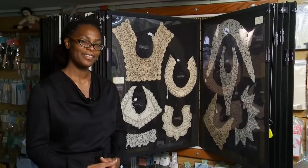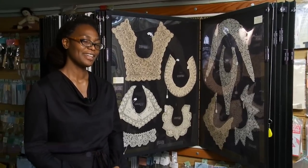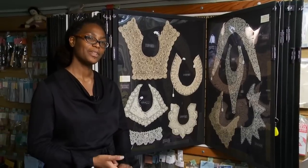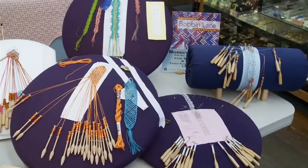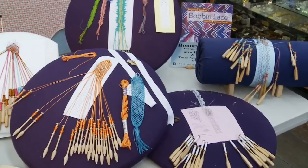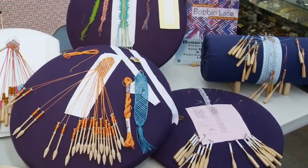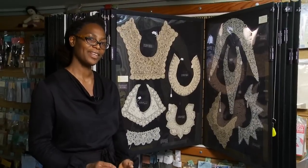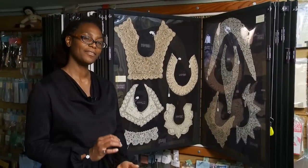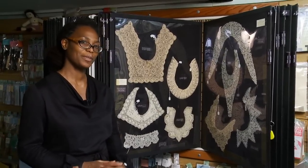So I'd like to talk about some of the different types of laces. There are two main types of laces that are considered the true laces. One is bobbin lace, which is made on a pillow with bobbins holding the threads that are manipulated or woven, you could say, and knotted to form the lace. And the other way is with a needle and thread, and that's called needle lace. And that's done using different types of buttonhole stitch, different variations of buttonhole stitch.